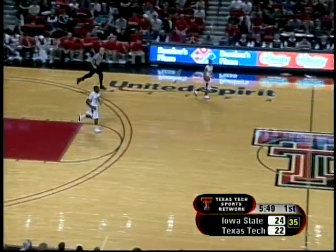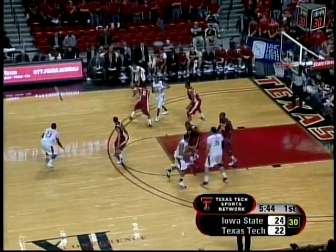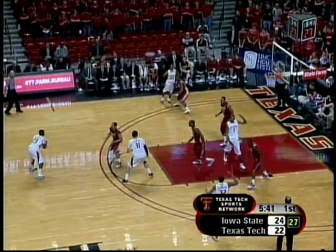Tell you what, this Iowa State team, they don't have a lot of numbers when it comes to shuffling players in and out, but the guys that are in there are solid. Very productive.